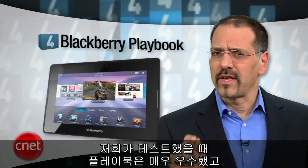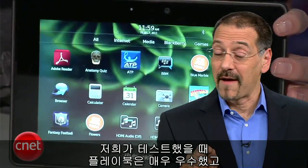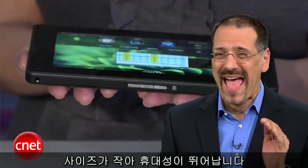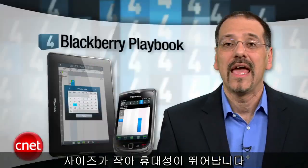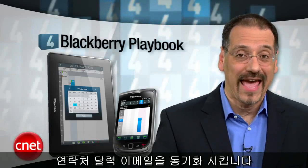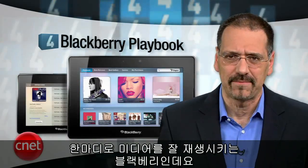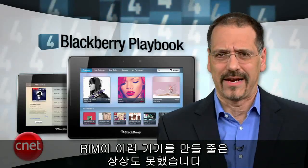Here's another category of 1, if you will. The Playbook has been impressive in our hands. It's compact enough that it doesn't require you go bag shopping the same day you buy one. And it uniquely pairs with your BlackBerry to inherit contacts, calendar, and email. So it's like a BlackBerry that does media well, which is something we weren't sure RIM would ever figure out.